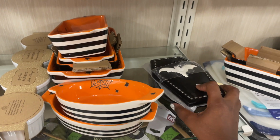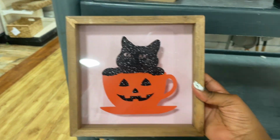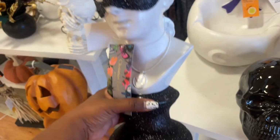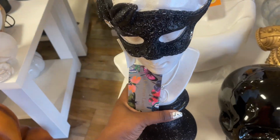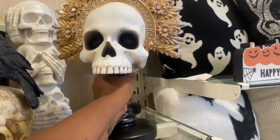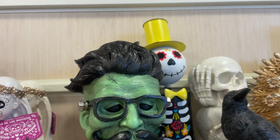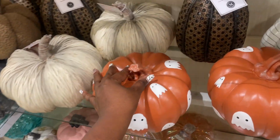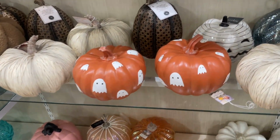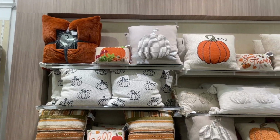Whimsical cupboard. So cute. Cute for a little kid's room. They're all pink on the inside. Mr. Frankie has been found. I really like this too. I love this. $20. These in black. I love all of the pumpkin pillows. I like this.